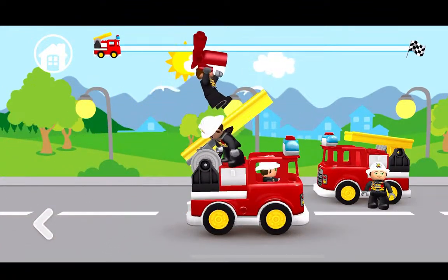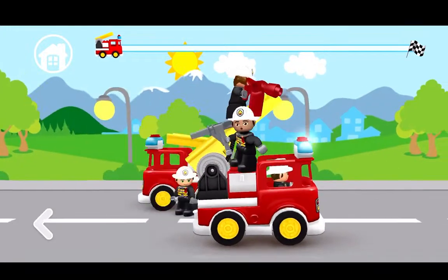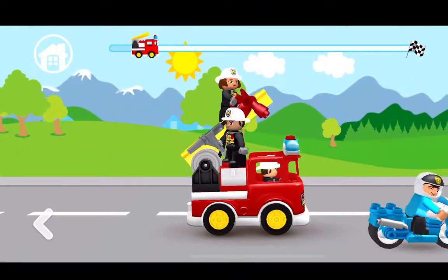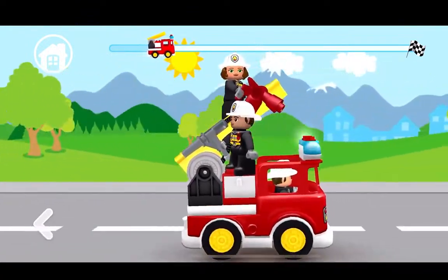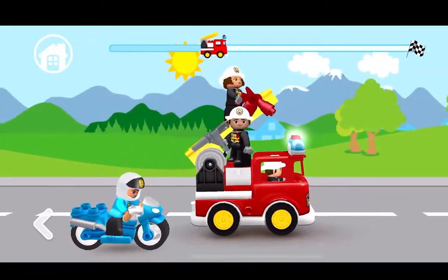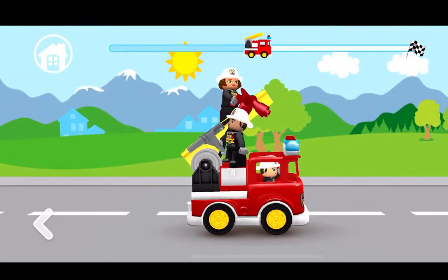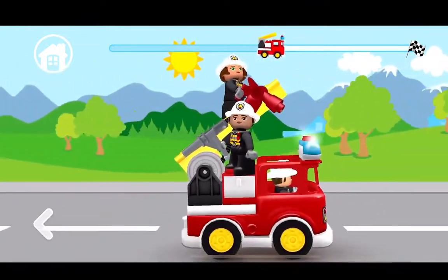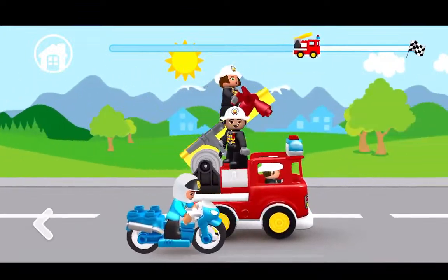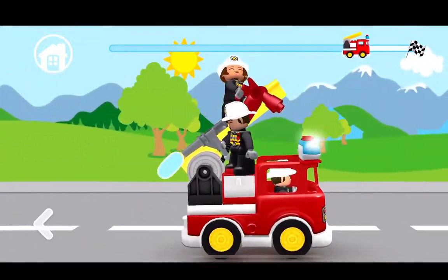Oh, there we can see how the fire truck drives. Let's go. We need to get to the finish line as soon as possible. Right, driver, quickly, please. Hey, drive. We need to do it so quickly. Bye-bye, police. Oh, no. Go. Why you don't go? Why you stopping? Go. Quickly. And the water.